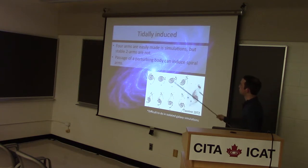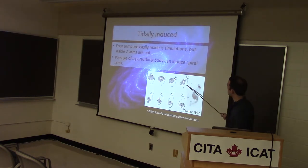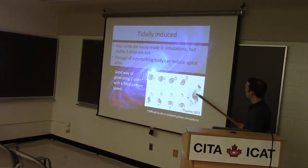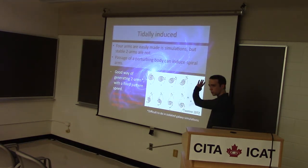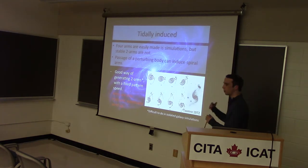Simulations of this kind of nature are by no means new. This is a simulation by Toomre in 1972, where he had a stellar disk of material, at very low resolution, and introduced some perturbing body, and you can drive this two-arm spiral structure that is quite similar to what you see in observations. So the good thing about this is you can very easily generate two-arm structures that have a near fixed pattern speed. Generating two-arm structures in isolation is quite difficult to do in N-body simulations. You might have noticed I had three arms or four arms. Generating two-arm structures is quite hard to do. They'll either tend to a bar or they'll shear out into three arms very quickly.